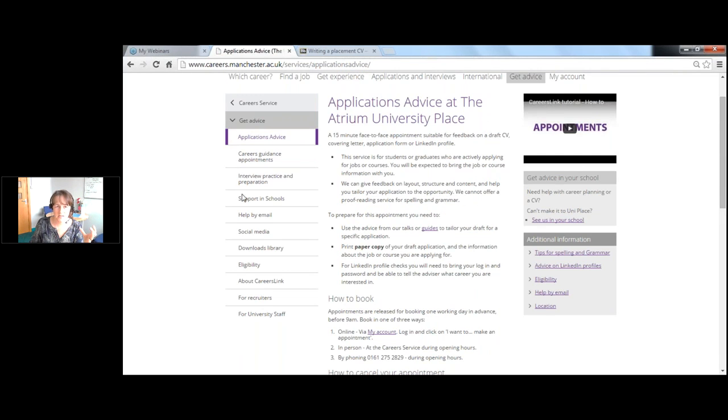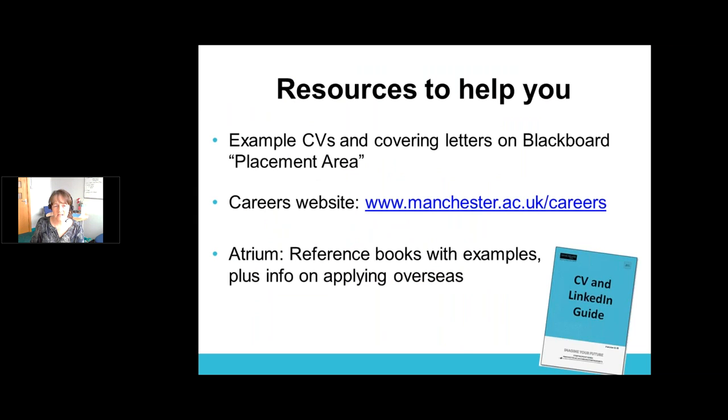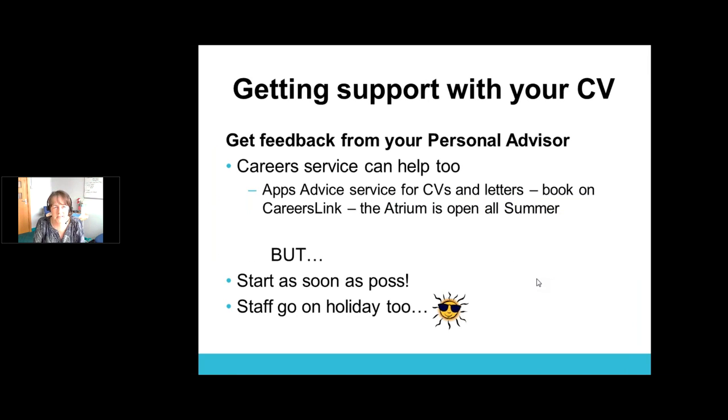If you're not in Manchester, then we have a service called Help by Email, and what you can do is email your CV into our resource centre in the atrium, and they will give you some feedback on your CV as well. So if you really are stuck and need some support with your CV, that service is open to you as well. However, what I would really suggest is that you talk to your personal advisor.